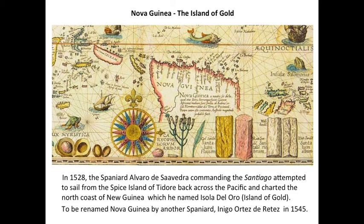But anyway, in 1528, this gentleman, Saavedra, tried to sail back from Tidore across the Pacific, and part of that voyage was along the north coast of New Guinea, which he named Isla del Oro, the Island of Gold. Obviously far too provocative a name to give an island. So in 1545 it was changed to New Guinea, but obviously that idea hung around. Now, I don't know how Saavedra got that name. There is obviously gold in New Guinea, so he must have found some gold on the north coast, or the natives were wearing gold jewelry. I don't know where that came from. But anyway, so the Duyfken is now going to go and explore the Island of Gold.